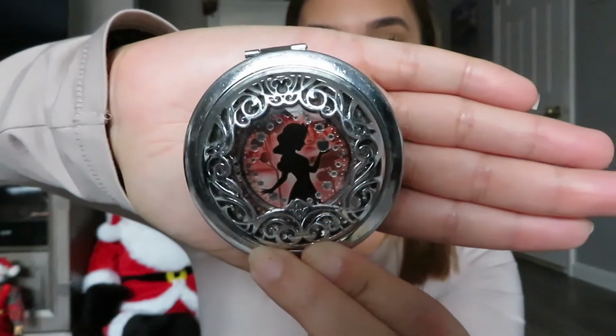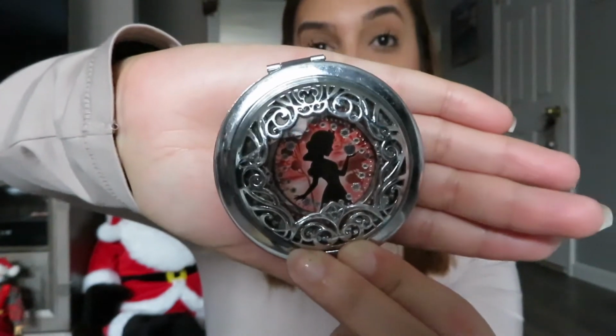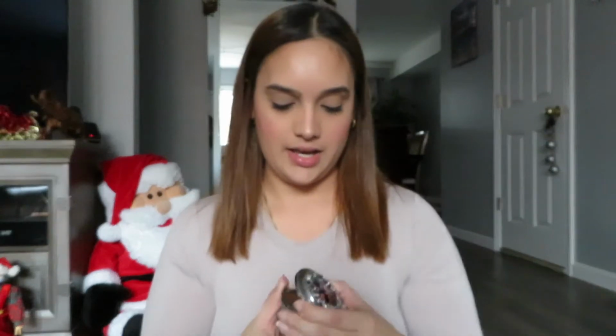Next up is I have this little compact mirror that I've had for years, quite some time actually. It's this little compact mirror from Sephora. They have this little Disney collection that they used to have, like a bunch of cute compact mirrors, and there was one collection that they did with all the Disney princesses, I think. And so that's how I got my hands on this. And this one, I believe this is supposed to be Snow White. Yeah, it's supposed to be Snow White, I'm pretty sure, because on the back it says still the fairest. But it's a really good mirror.